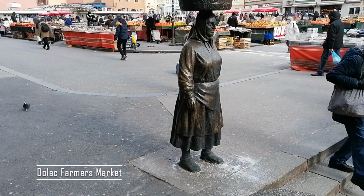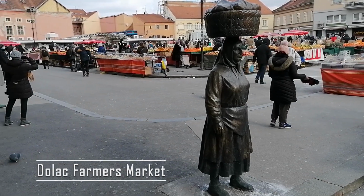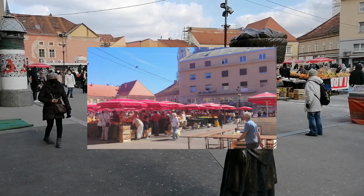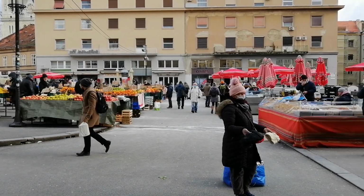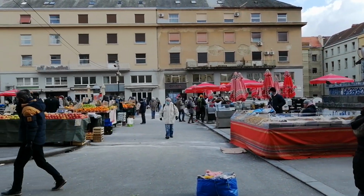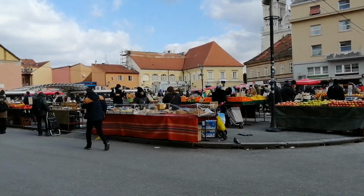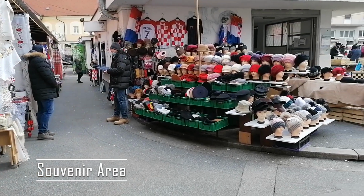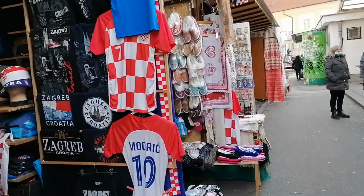Upon reaching the top of the stairs, a statue of an old lady will welcome you. She's known as Kumica Barica. She represents all the sellers that come to Dolac to sell their fresh produce and other products. Fresh produce such as fruits, vegetables, nuts, and herbs can be found in here. They also have a separate area for fish, seafood, meat, and dairy products. They also have an area for Croatian souvenirs, kitchen, and household items.